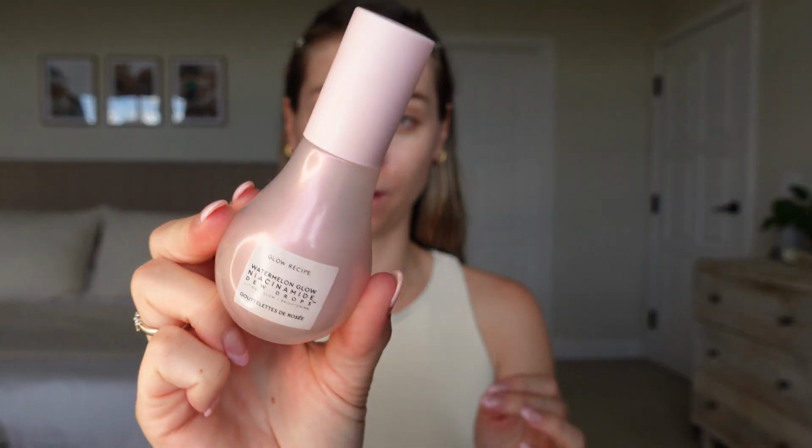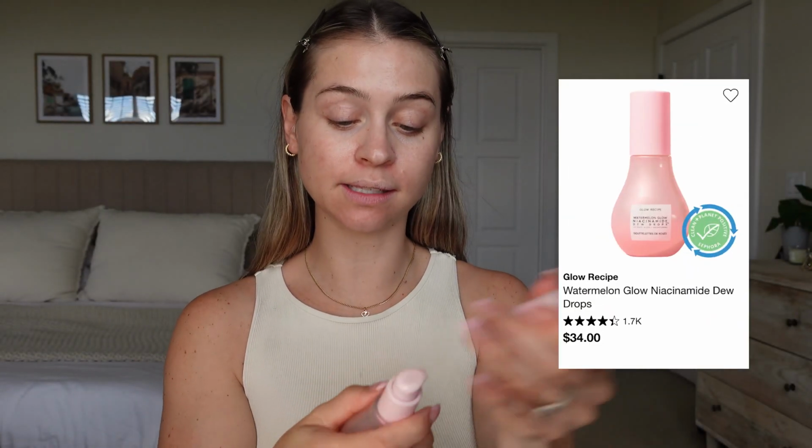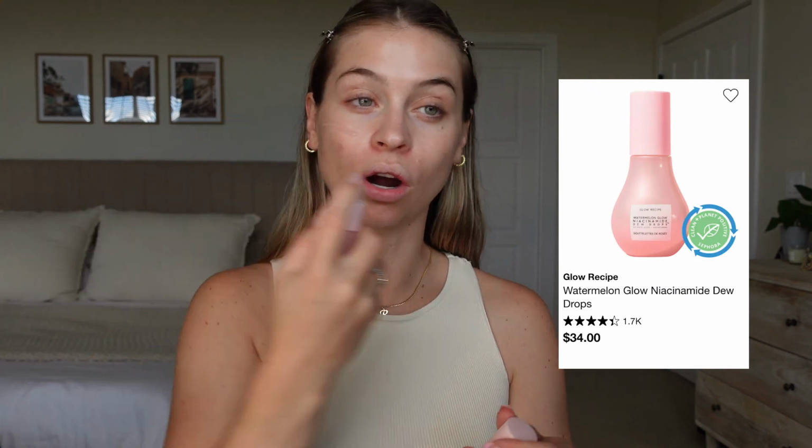Okay, so we're gonna start with the Glow Recipe Niacinamide Dewdrops. These are all over TikTok, and for good reason. I actually think Michaela is the one who blew these up, and she did a collab with Glow Recipe, and that's where I got that little kit. So this is part of her skin prep. If you don't know Michaela on TikTok, she's a Massachusetts girly. She's huge, she's massive. I'm sure you know her.